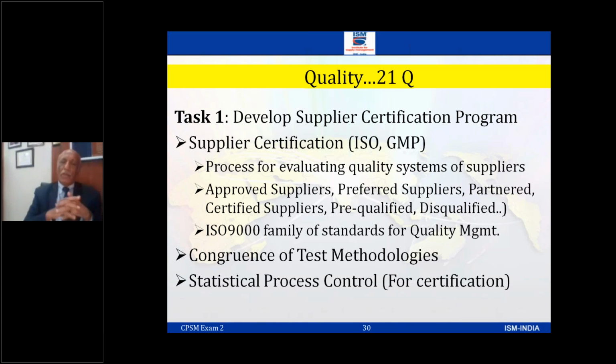So the process for evaluating the quality system of suppliers, today you might be looking at the company's capacity, managerial capacity, the financial capacity, whether their products are conforming to standards or not. You look at it in a very broad way. But again, if you really go into the depth of it, it goes much more than that.